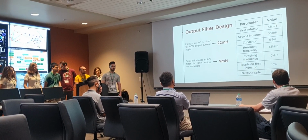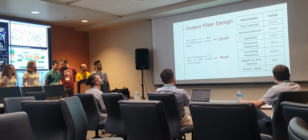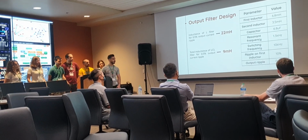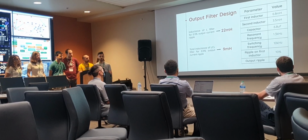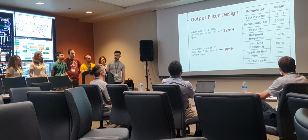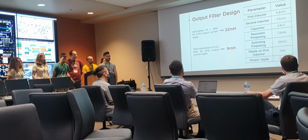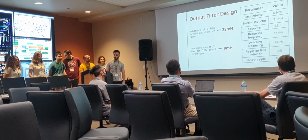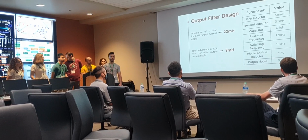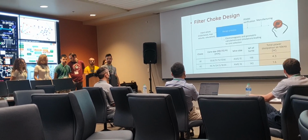When designing the output filter, our calculations show that needed L filter should be around 2 times larger than needed LCL filter for the same amount of ripple. That's why we chose to go with LCL filter. We set its resonant frequency in between grid frequency and the switching frequency of the inverter, and chose the capacitor with regards to the reactive power it draws from the grid.